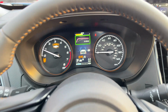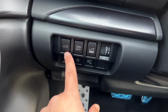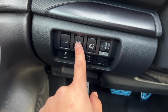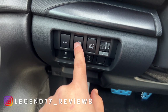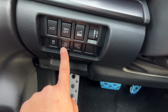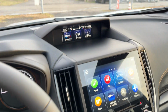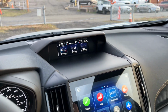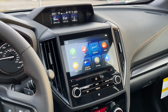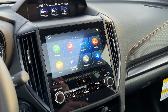And right here on the left there is a good amount of buttons. There is the tailgate release. There is a memory for the tailgate release. I'm not sure what this is for. Probably has to do something with off-road, brightness control, blind spot, engine shut off, and then the traction control. And there is that small screen up there. And there is an 8-inch screen. It does have a good amount of glare on it. It does have Apple CarPlay and Android Auto. The system itself is a little bit on the laggy side.